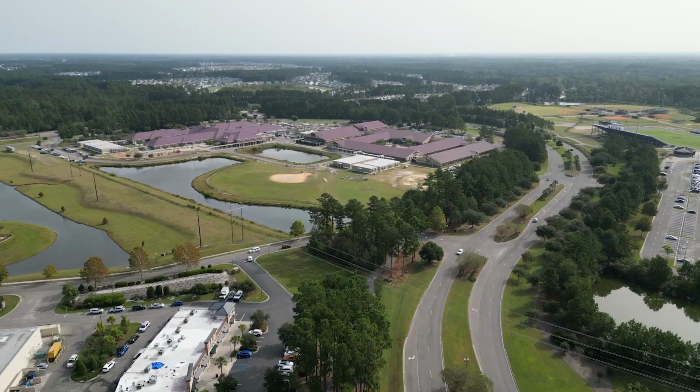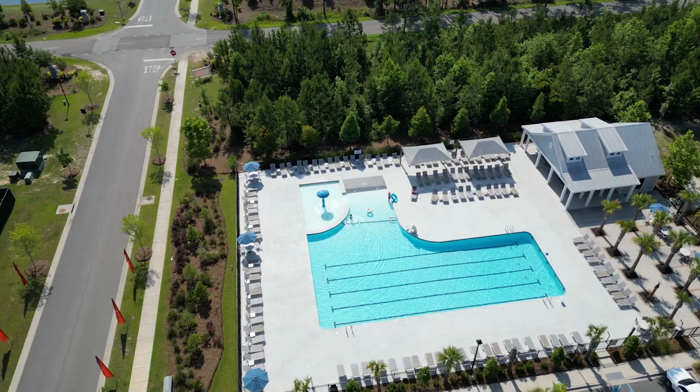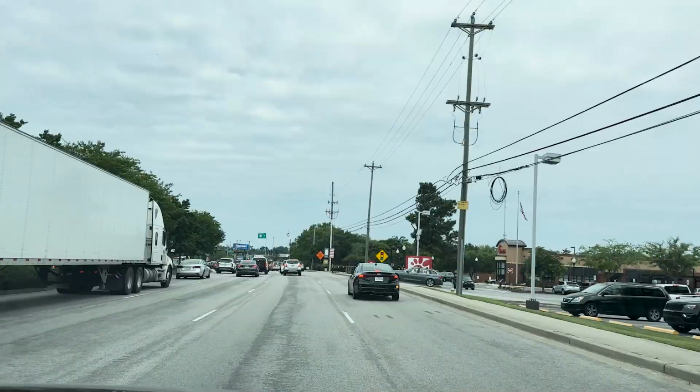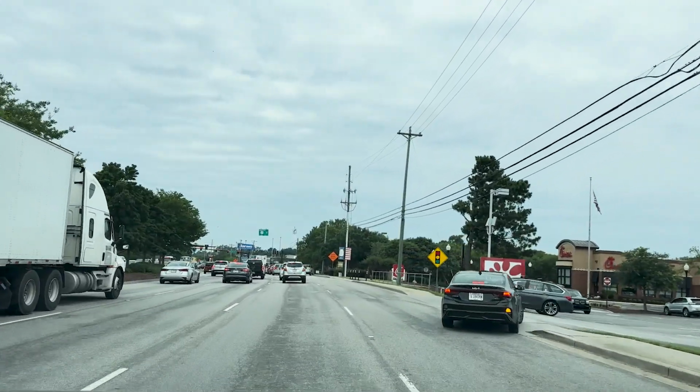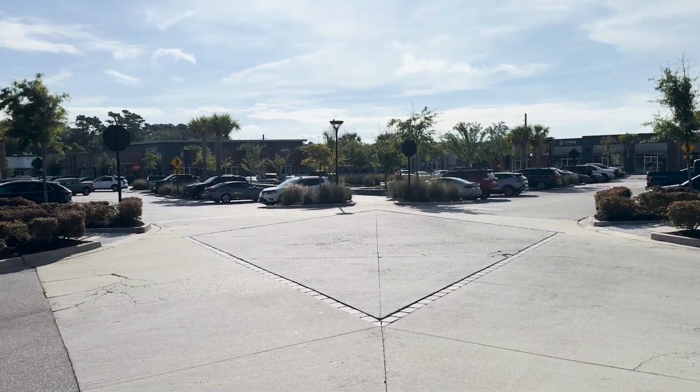So then we talk through what you're looking for. What's the price point? What's the lifestyle? What's the type of house? What's the area? Are you retired or are you working? If you are working, are you going to work downtown? What's the traffic like? Where are the restaurants? Where's the fun stuff? Where can you get to by golf cart? All the stuff that we talk about on these videos.